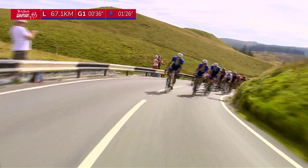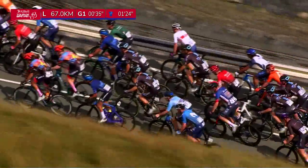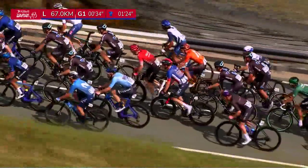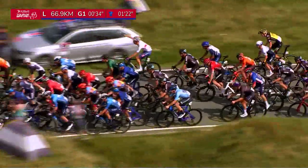Great race we've had on this climb. Very dynamic. Animated, really, by the Trinity Racing duo going off in pursuit of Marc Soler. And there is Ethan Hayter in the dark blue jersey alongside Rory Townsend in the light blue jersey. Still not at the front by any means, but Connor Swift alongside him.